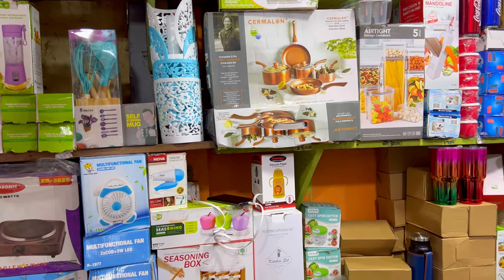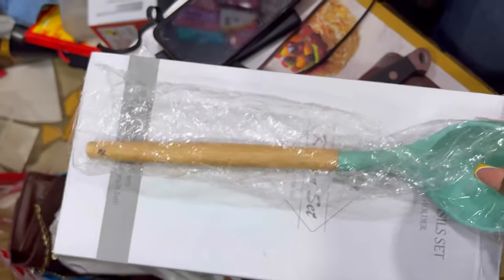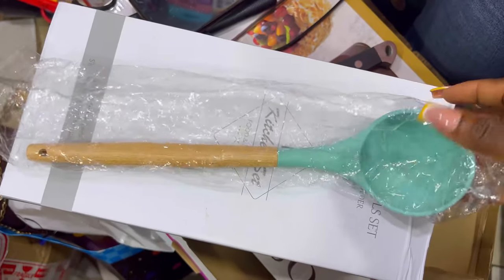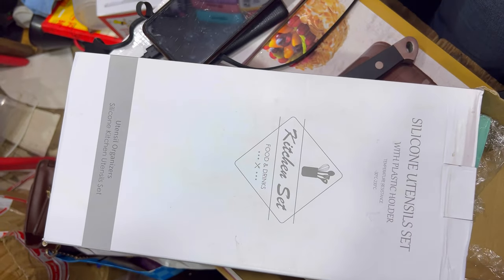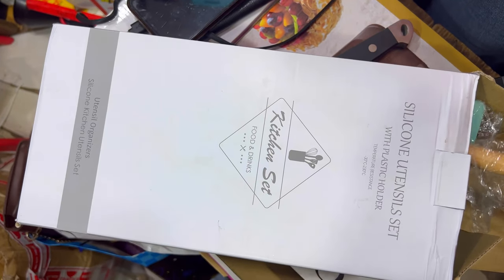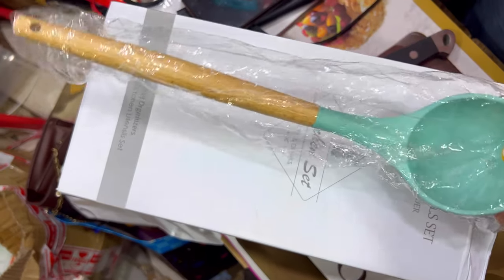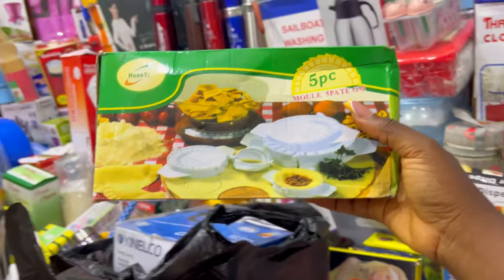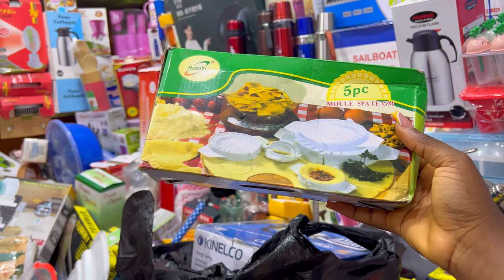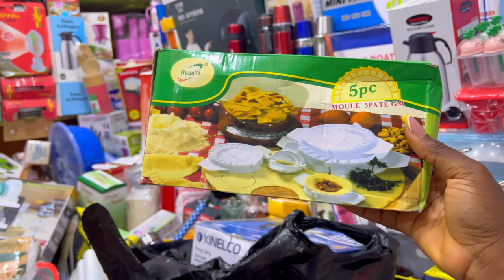28,000. 12,500. Is that the best price? Yes. Okay. So it comes in how many? Like 16. 16 different spoons. And it's 12,500 naira. How much is this meat pie mold? 1,500 for 5 pieces.